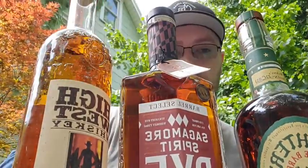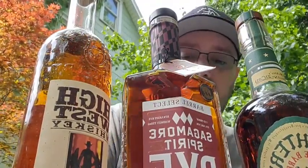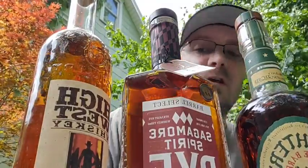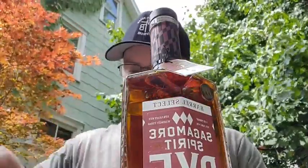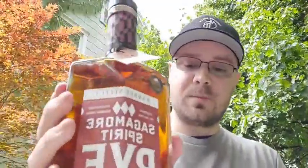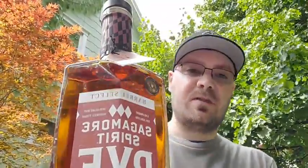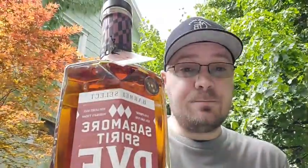But good stuff. Out of the three, I think I'm liking the Sagamore Spirit the best because of the great balance between the proof, the alcohol taste, and the actual smoothness and the actual flavor. I think the High West has the most flavor, but the Sagamore Spirit, I think, balances it slightly better compared to the other two. But they're all good. I didn't taste anything that I didn't like today.